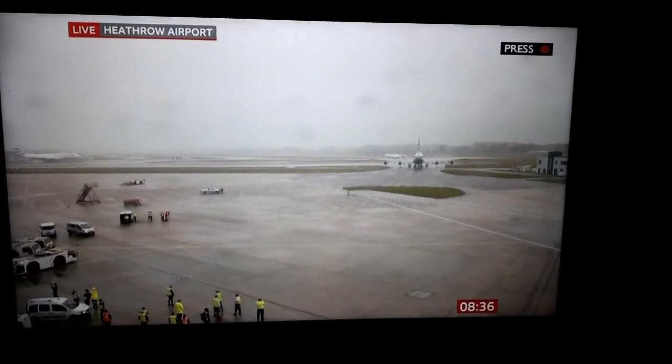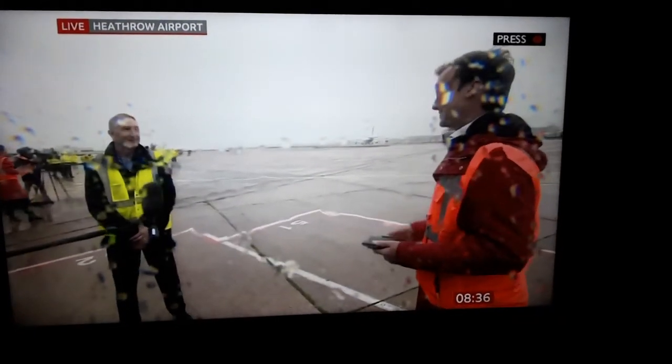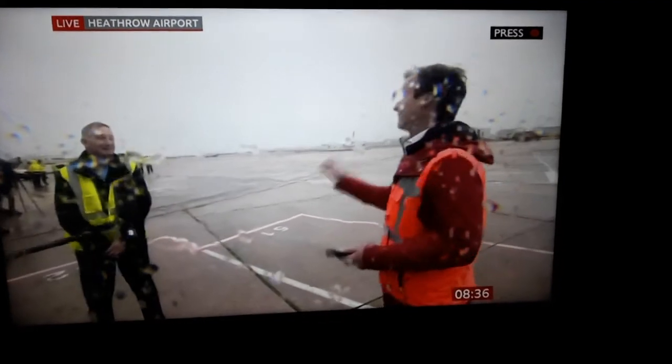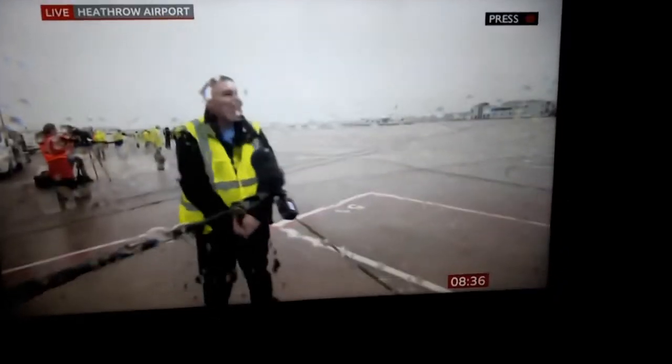Ralph Thomas is an engineer, very experienced at looking under the bonnet, so to speak, of these planes. What is your favourite thing about them? Why are they so special? They're really special. They're an iconic aeroplane. It's a sad day to see them go.